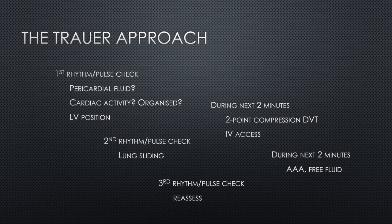But whatever you decide on, mentally rehearse it and know exactly how you're going to use ultrasound during an arrest, because in a stressful situation, you don't want to be making it up off the cuff. You want to have decided beforehand exactly how you're going to use it.